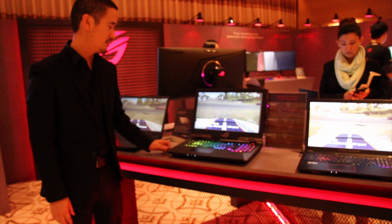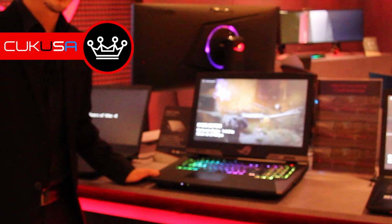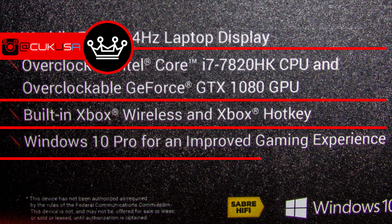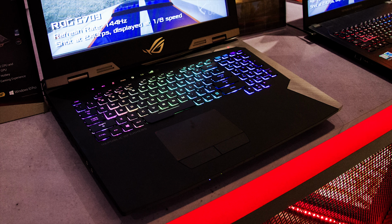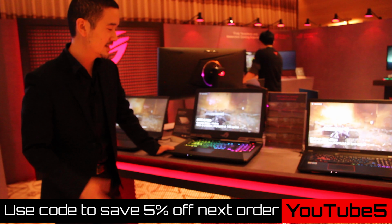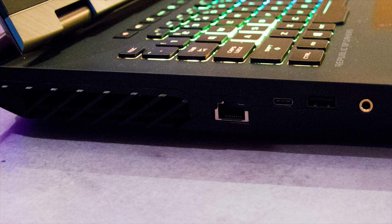And right now, this is the ROG G703 gaming laptop. This is our successor to the ROG G752. This represents the class of ROG laptops within the muscle category. So these are powerful desktop replacements that still allow you to be relatively mobile and take the device to your friend's place. We've made the biggest improvements in this class of laptops pretty much ever in this series.